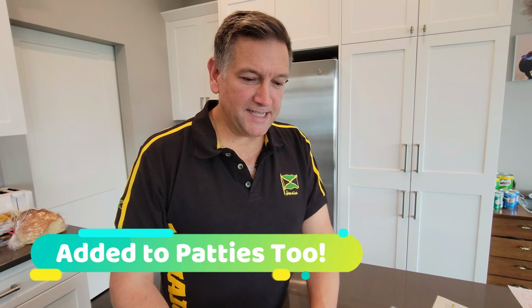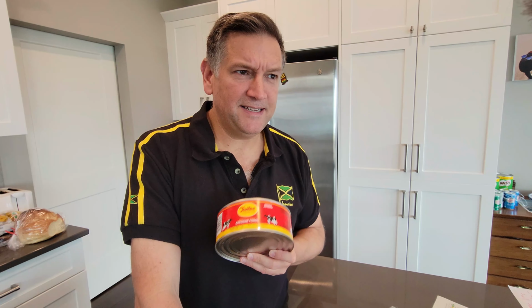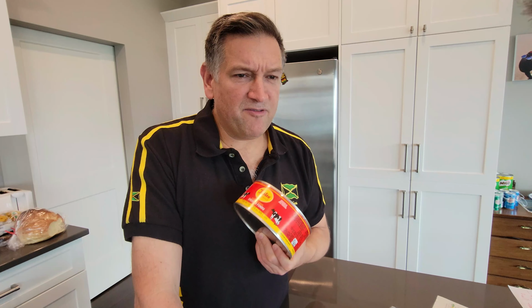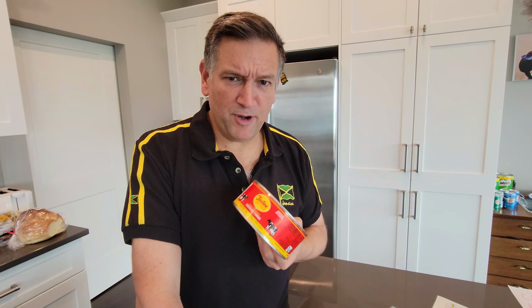I wanted to get an idea of why this is so expensive. Back in 2018, I was paying like $45, maybe $48 a tin. This is the kilo tin. And when I saw it at work the other day, it's like 35 something.